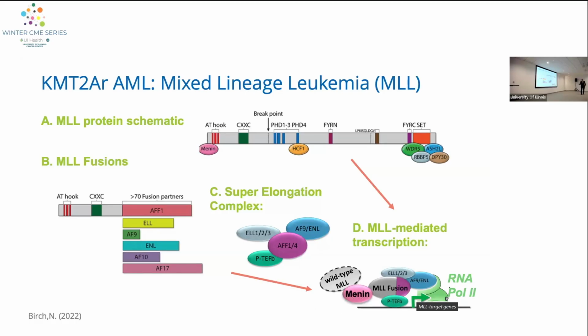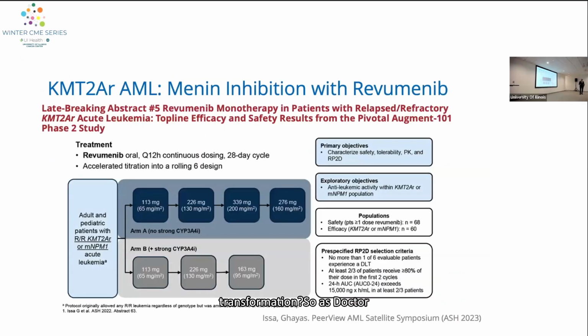And the thought process is, can you target this N terminus, in this case, the critical menin interaction, to disrupt gene transcription that's driving leukemic transformation? So as Dr. Quigley alluded to in the ALL talk as well, because again, we're talking about mixed lineage leukemia, this is involved in both ALLs and AMLs. There's a late-breaking abstract of revumenib monotherapy in patients with relapsed refractory KMT2A acute leukemia. This could be acute myeloid or acute lymphoid leukemia.